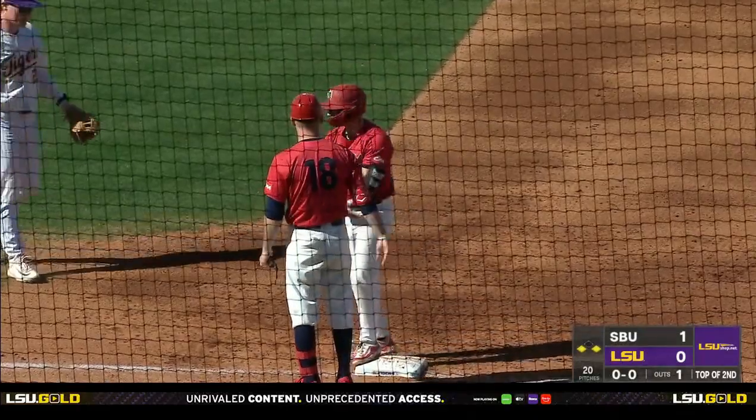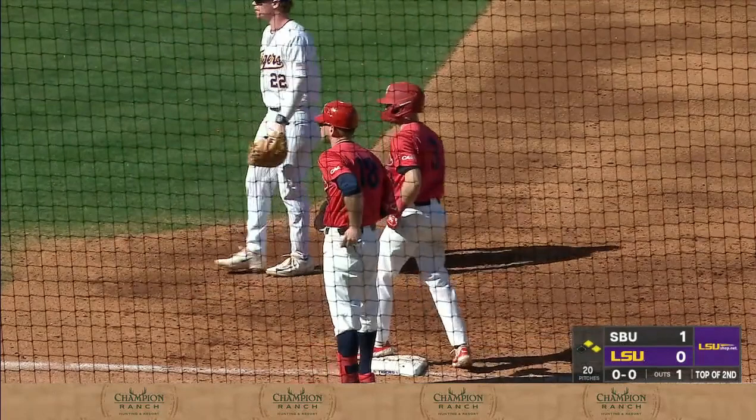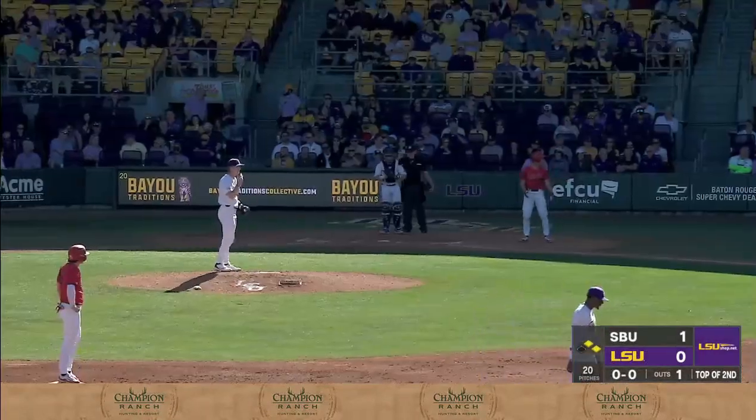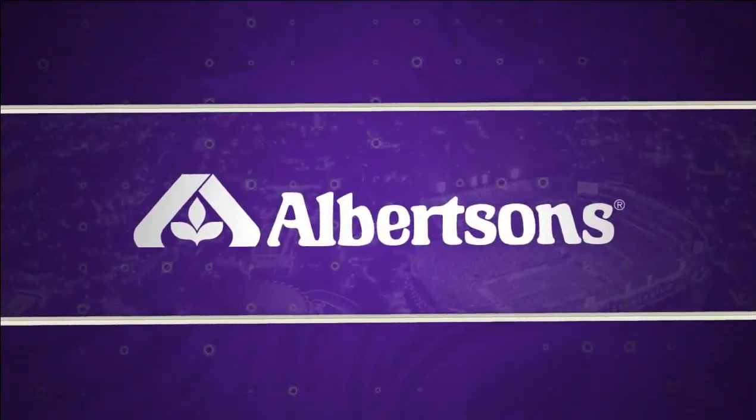Stony Brook now swinging the bats effectively here in their 2nd inning of play. They take a 1-0 lead with 1 out now. Runners first and second. 3rd hit of the day for the Seawolves, all coming in this inning.